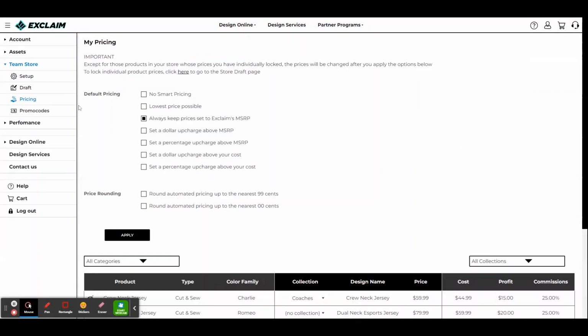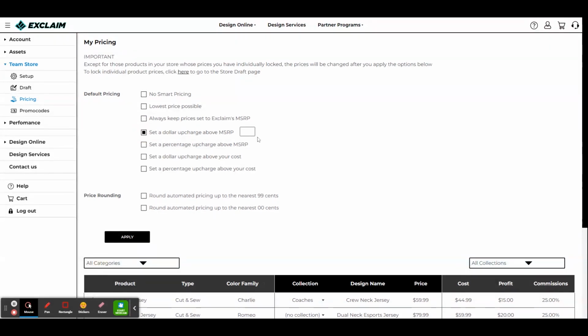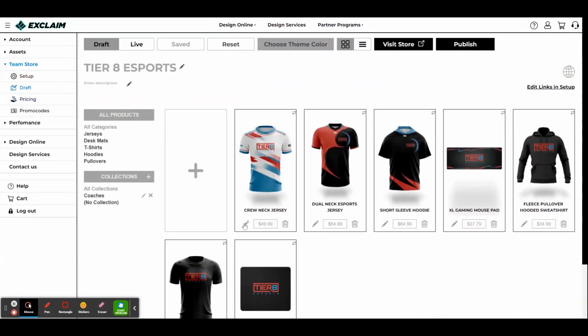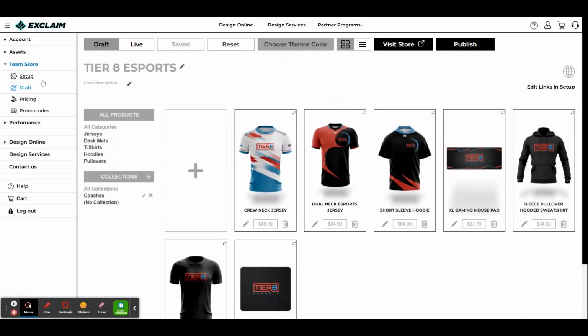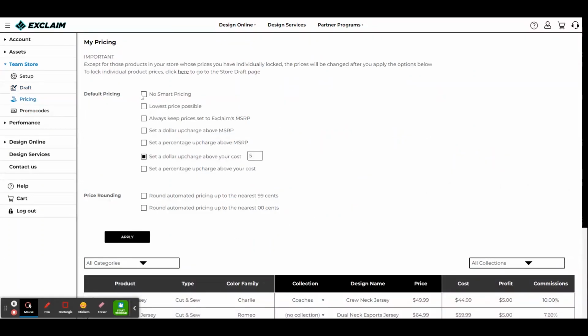However, if you would like to make broad stroke changes to all the pricing in one shot, and let's say you just want to set a dollar upcharge above your cost, then you can go here. Maybe you just want to add $5, apply. And then when you go back here, you'll see that all the prices are adjusted so that you make $5. There's other options here. You can just completely turn off the smart pricing.